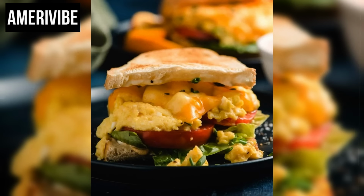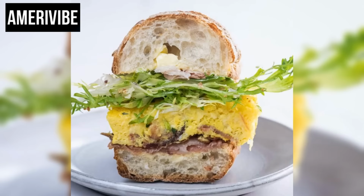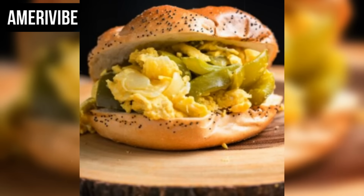The eggs are then scrambled, often with a splash of milk or cream, to achieve a soft, fluffy consistency. The eggs are cooked gently to retain moisture, ensuring they remain tender rather than dry or rubbery. Once the eggs and onions are ready, they are piled onto a fresh roll. The roll itself is crucial to the sandwich's overall appeal. It needs to be soft yet sturdy enough to hold the filling without becoming soggy.